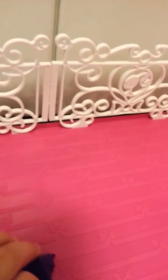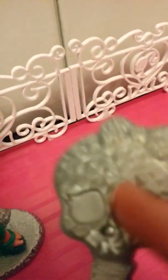I forgot to get this little comet crystal here. It's just a little purple triangle-ish thing. It has this grayish silver stamp that has a crystal-looking outside.